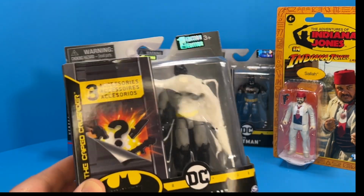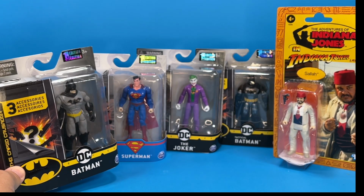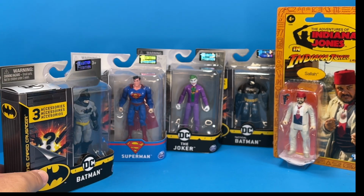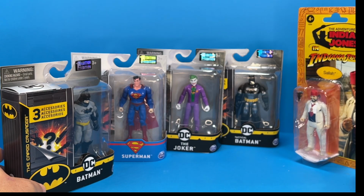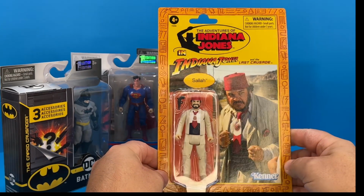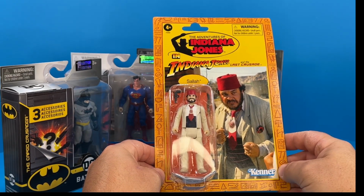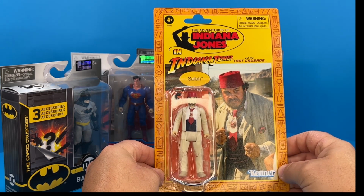We've got Batman in his regular outfit. We've got Superman. We've got the Joker. And then we've got the tactical Batman, which has this silver uniform on. And I also picked up the Hasbro Indiana Jones Kenners, Sallah. And I've been reviewing these figures from the beginning, but Amazon had it.